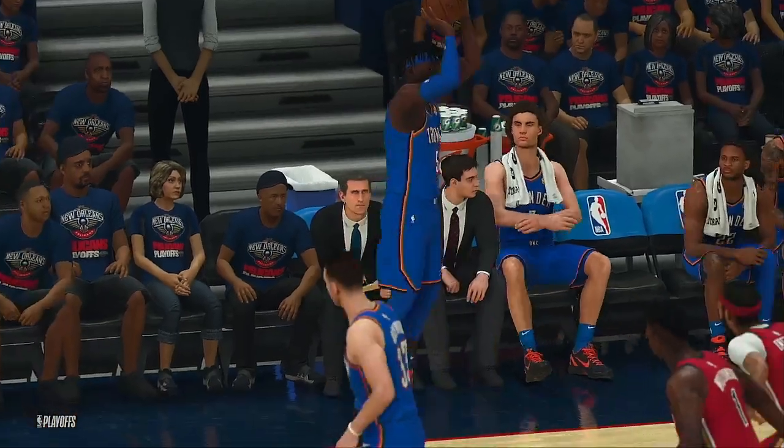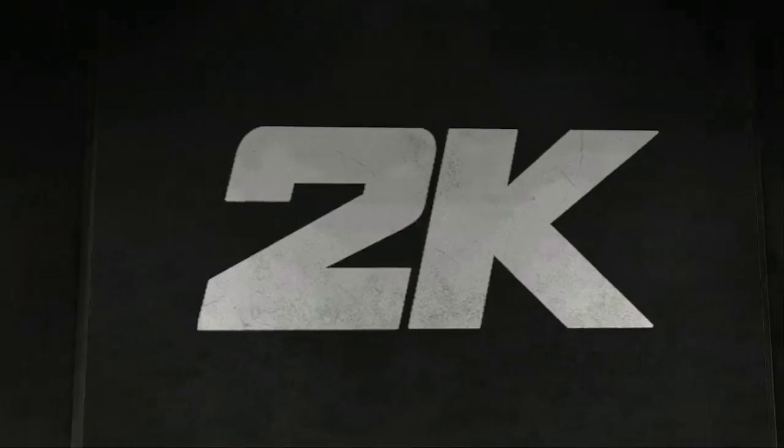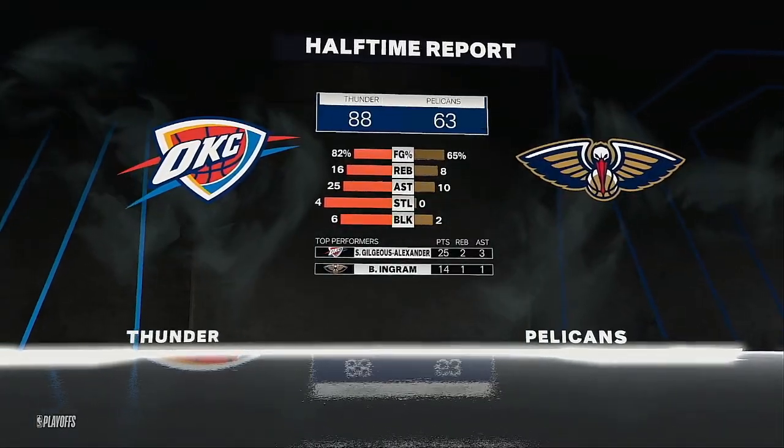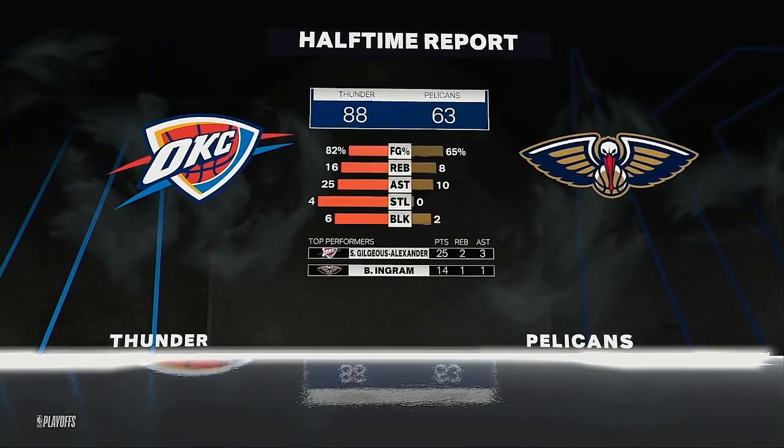First of all, where's the intensity? You think when a team is pumping like this, he's trying to put a stop to it. But nope, just keep giving up open looks, letting the lead get bigger and bigger and bigger.